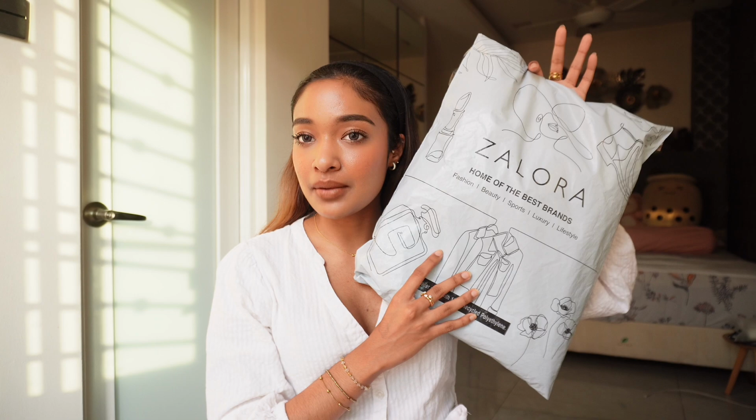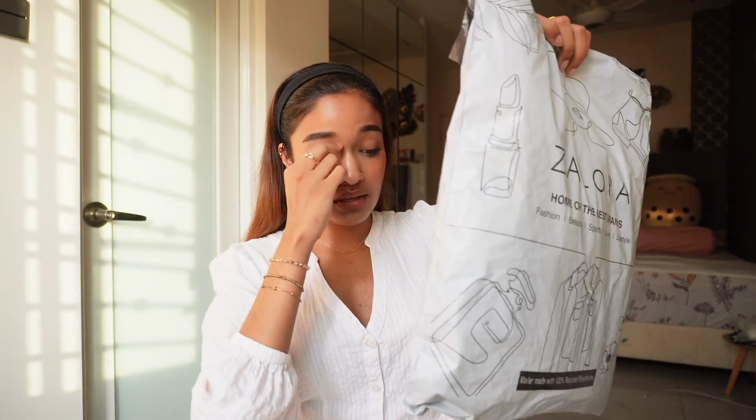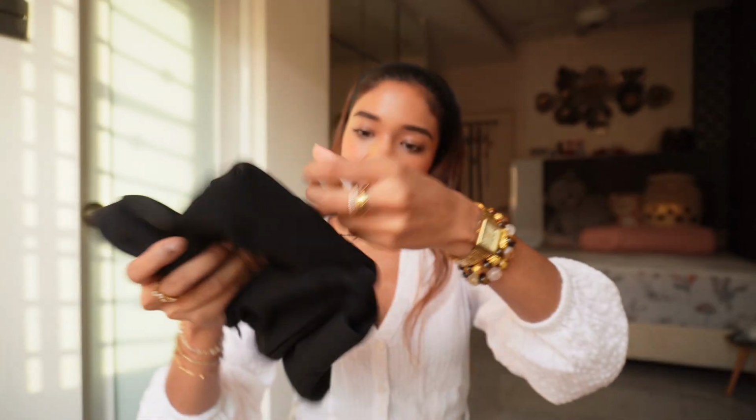Hop on to the second package, and I am super excited for this because this is specifically from Trendyol, from ZALIA, and I love their collections. I can't remember what I got from the second package, so this is gonna be my first time reaction.